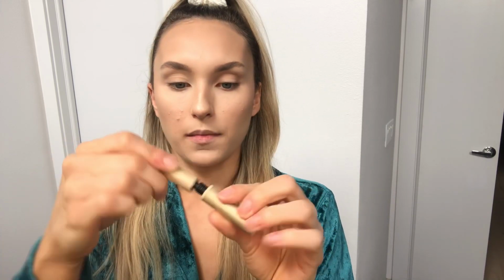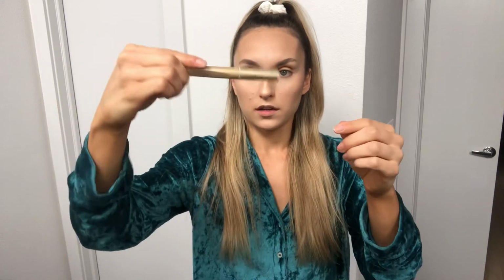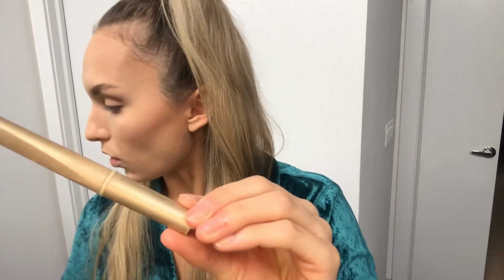So, with my liner, I get this question all the time. I use Revlon, comes in a gold, I think this might be L'Oreal, because I use L'Oreal mascara, and this stuff is my ish, you guys. I have been using this forever. So both of these are my go-tos for liner.